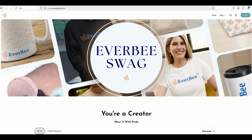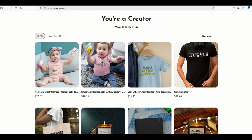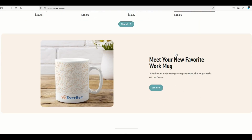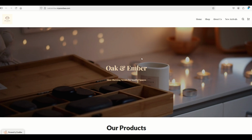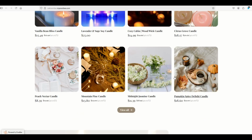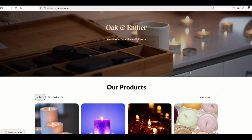Here are a few examples of some stores that have been set up so you can get an idea of what the different features inside of the Everbee store look like. This is an Everbee swag store. This is Everbee's actual store that they're setting up, selling Everbee themed items. This one's called Oak and Ember. This is slow burning scents for soulful spaces. They have different products, mostly candles here, that are being sold. So if you're selling physical goods, you can set up your own website.